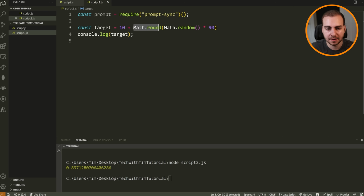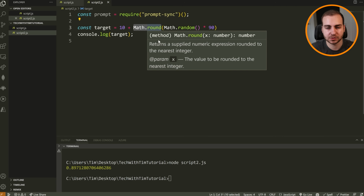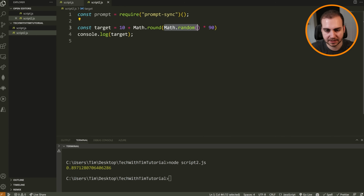So I take Math.round, which is going to round this to the nearest whole number, okay? And we're going to take Math.random and multiply that by 90. Now, when we do that, that's going to give us a random number between 0 and 90. So now we know the minimum will be 10, and then it can be anything between 10 and 100, because if we had this at the maximum of 90, that would give us 100, all right? Hopefully that's making sense, but that's how you do a random number within a range.